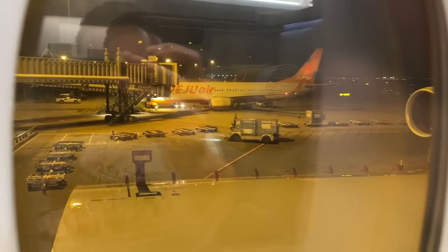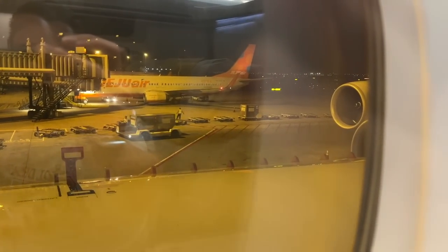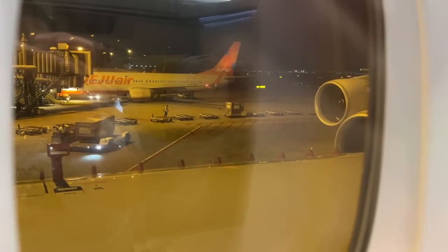Out those windows, however, we were able to see a Jeju Air 737, which is also going to Seoul Incheon, so you can either go there on this nice Asiana A380 or on that small little 737.